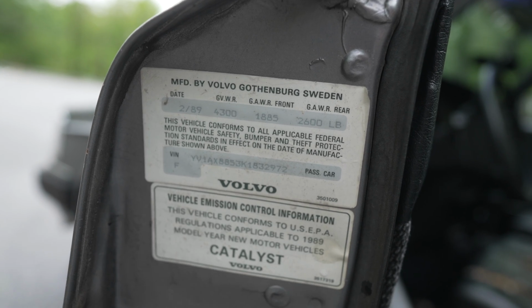A couple little things to note, this car was made in Gothenburg, Sweden. So if you're a goth, you can't get anything more goth than something that was made in Gothenburg. I don't know if goths actually like 240s, but hipsters love them. Maybe there's somebody out there who's a hipster goth, and then this would be the perfect car for you.